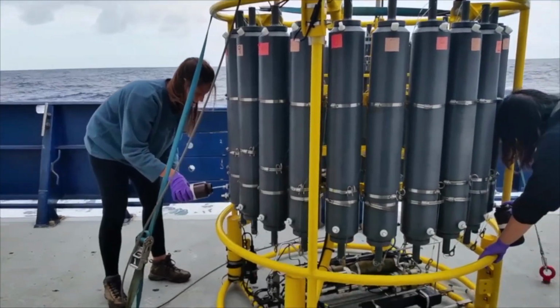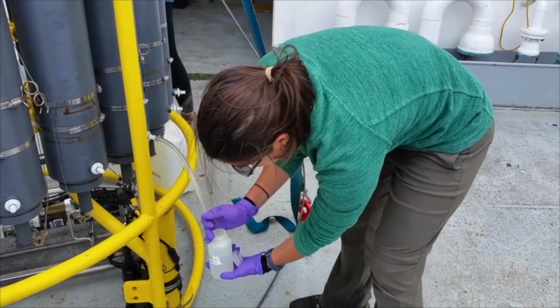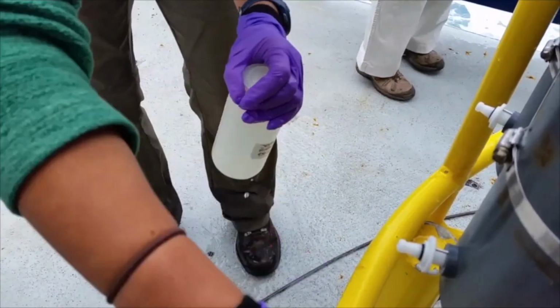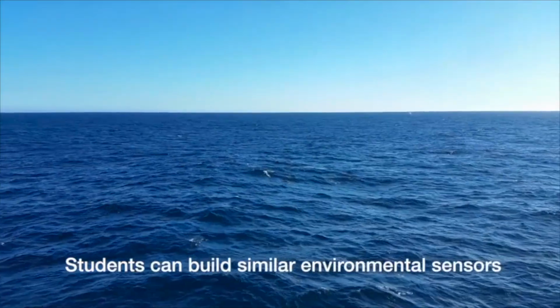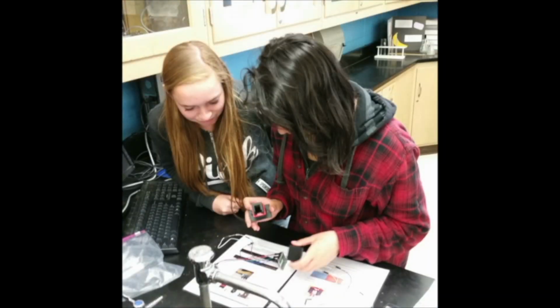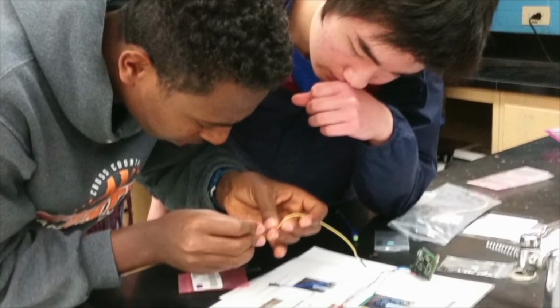Back on board, students take bottle samples which will be tested in the laboratory to confirm chemical and chlorophyll readings from electronic sensors on the CTD. In the classroom, students can build basic sensors that work in much the same ways as these high-tech ocean sensors by creating simple circuits with mini-computers called microcontrollers.